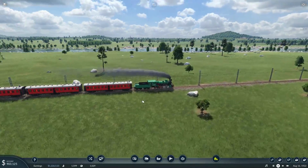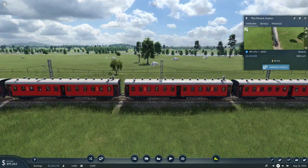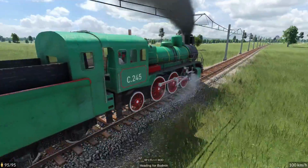Look at our beautiful cars here. They really stand out. Can't wait till we can get a... Oh god, I can't chase the train. I can get a really nice red. Okay, maybe red, that'd be too much red. That's a nice accent of red right there. Okay, that's good. That'll work for me.